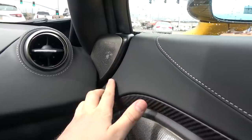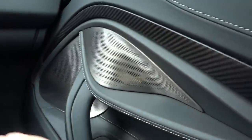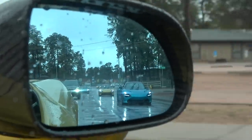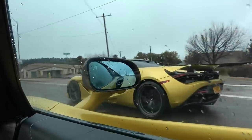Look how beautiful the Bowers & Wilkins sound system is. The curvature of the metal, such a unique design. Love it. Shmi 150 next to us. There's Seb and the fellow Aztec Gold 720.